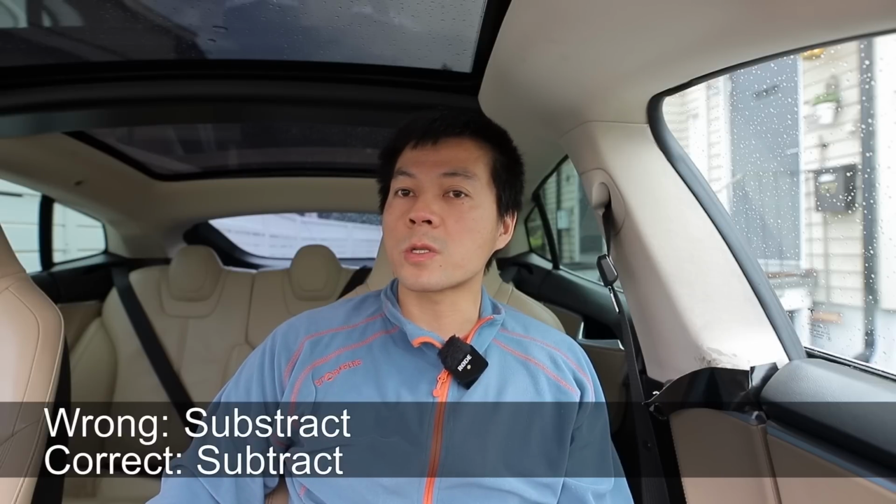And then we have the deduction. So why do we have the deduction? I introduced the deduction roughly 1 to 2 years ago. Actually, before that, I called it subtraction. And then I changed the word because many people, including myself, have grammar issues. We say subtract, but it's actually deduct.